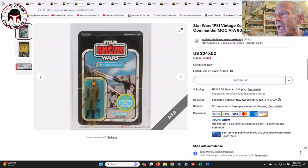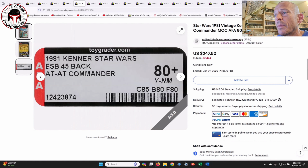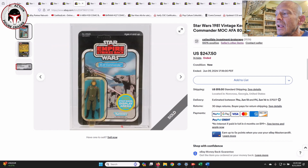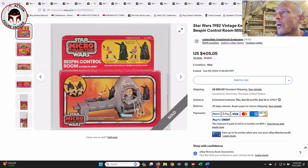Next up, the AT-AT Commander on the 45 back, unpunched, no price sticker, but it was a yellow blister, AFA 80 plus, $247.50. This is a pretty common character to find on this particular card back or the 48 back. Lots of them out there, and $247.50 is a fine number to pay. I don't think that's an overpay by any means. Any ESB in fairly high grade, yellow blister or not, you're paying $250 for it. That's not a terrible deal at all.